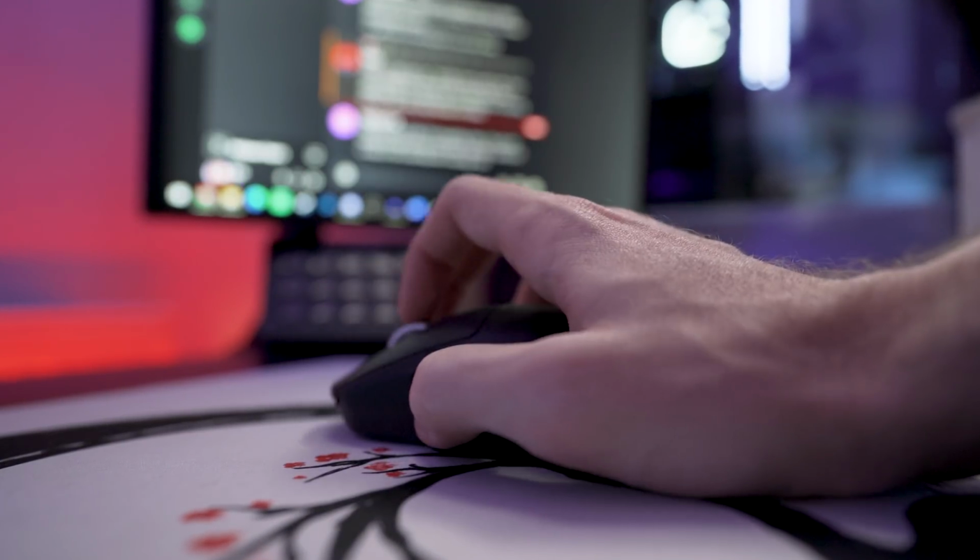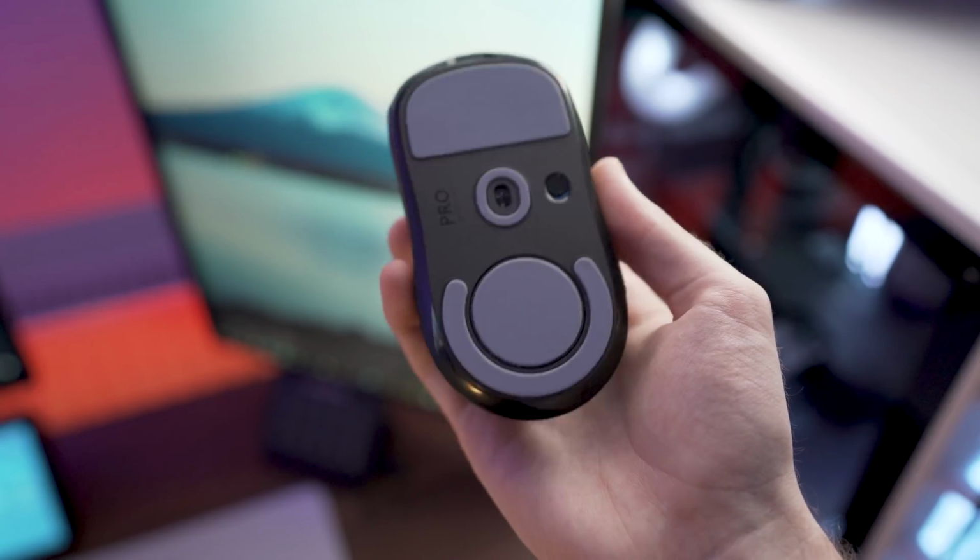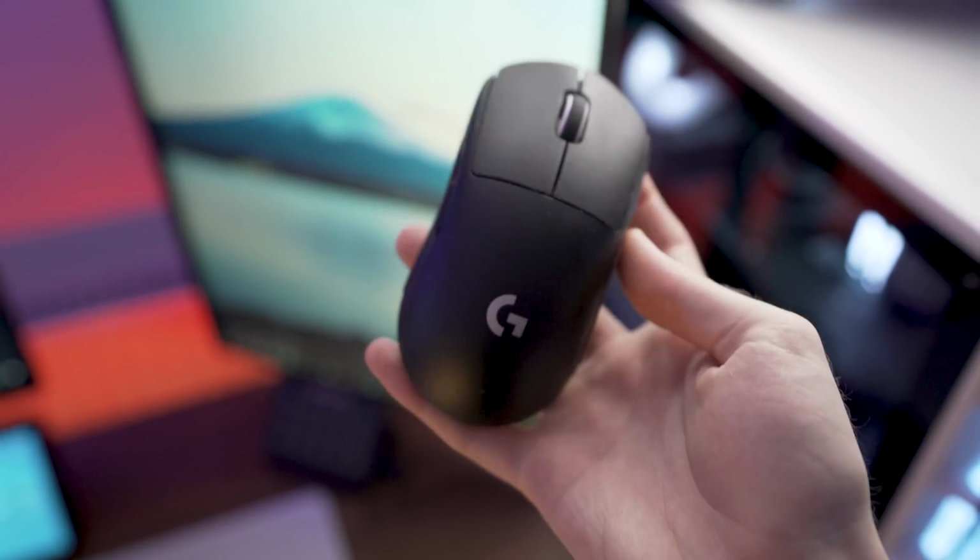When I pre-ordered this, I think it was around £130, but for good reason, and it hasn't disappointed. If you don't believe or trust me yet, you can go over to Rocket Jump Ninja's mouse guide, which is a guide I swear by, and it is his number one mouse.